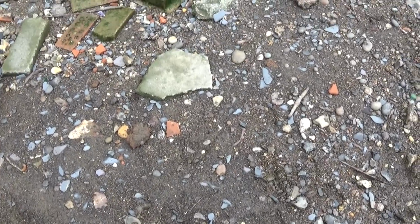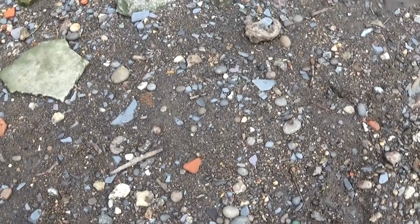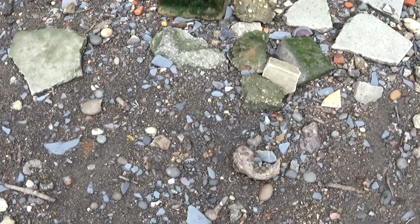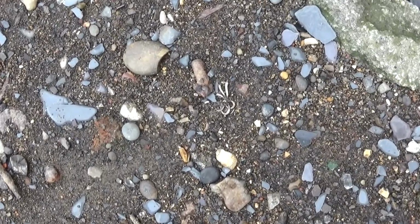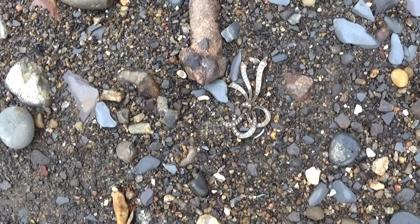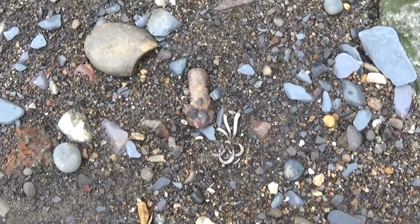I was just walking along and then something caught my eye just over here. I'm going to sort of pan over the area to see if you can spot anything. Here it is, just here. I haven't picked it up yet. Let's pick it up and have a closer look.